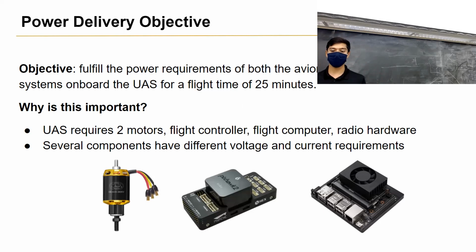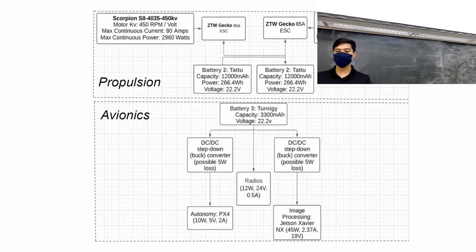The big catch here being several, if not all, of these components have different voltage and different current requirements, meaning we must scale and adapt our system to match the needs of anything downstream from our batteries. To do this, we have broken up our electronics into two systems, propulsion and avionics. Propulsion will consist of two batteries solely focused on powering the two motors and ESCs, while avionics will be a much smaller battery solely focused on powering our autonomy computer, our flight controller, and our image processing radios.